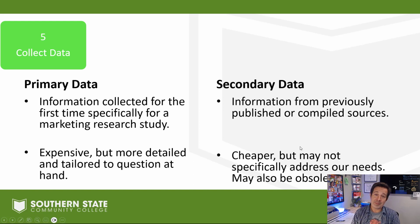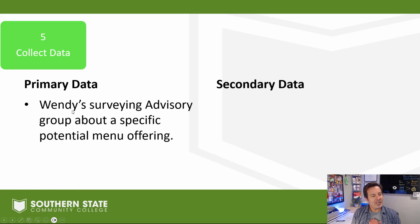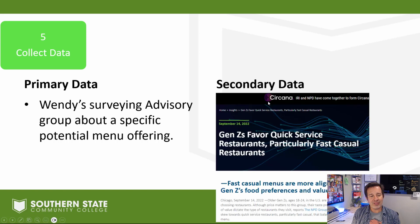It may also be obsolete. The secondary data sometimes is published months or years before. It may not be relevant anymore. To give you an example, as I mentioned, the Wendy's survey about the potential menu offering is an example of primary data that they're gathering.